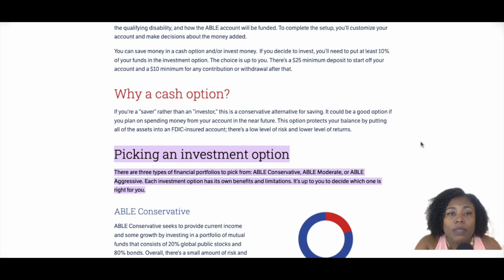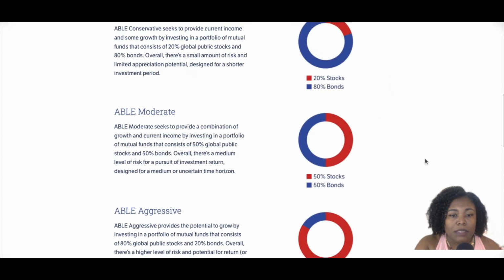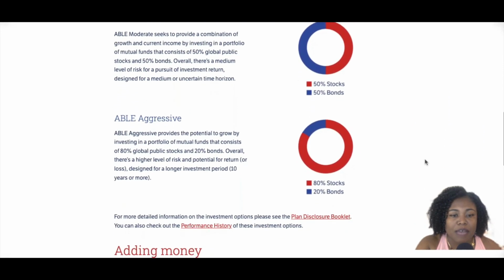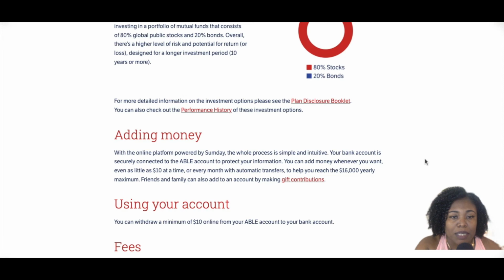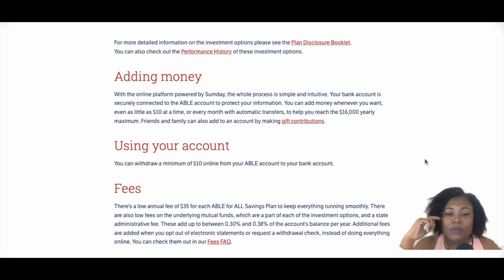What was I going to say? Oh yeah, I think there's a $25 minimum deposit to open the account. But yeah, these are the options you have. And how do you add money? They connect your regular account to your ABLE account, which makes it easier for you to transfer money back and forth. And the fees, they charge $35 annual fees for maintaining your ABLE account.